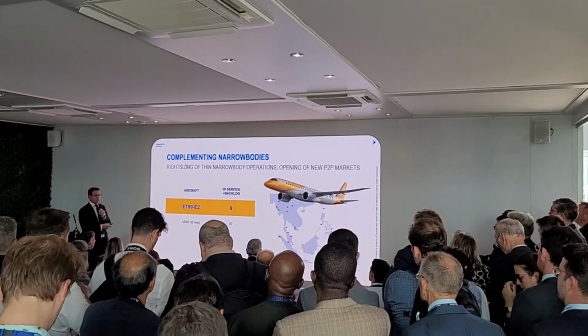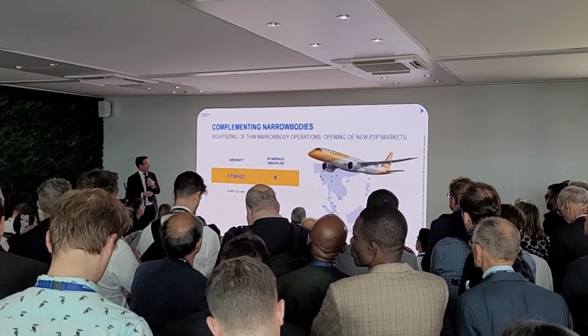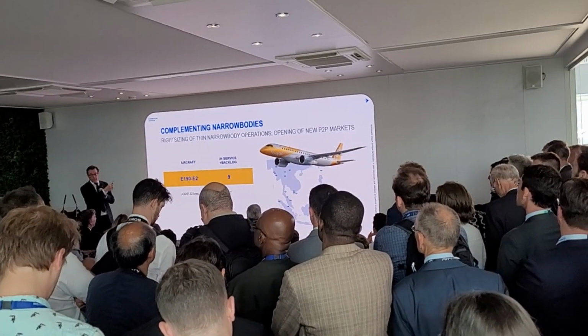They started with 9 190 E2s, also through Azora, our leasing partner. We're very proud to have that aircraft coming into service. First aircraft will be delivered in March 2024. But also, again, complementing narrowbody.